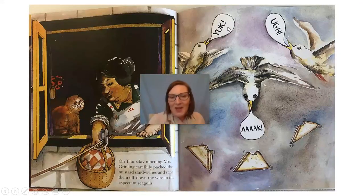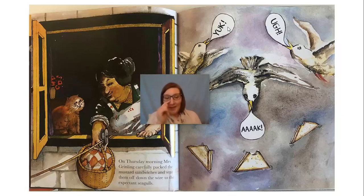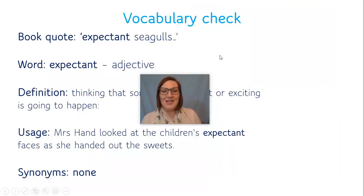On Thursday morning, Mrs. Grinling carefully packed the mustard sandwiches and sent them off down the wire to the expectant seagulls. They certainly didn't like that. That definitely was an ingenious plan.